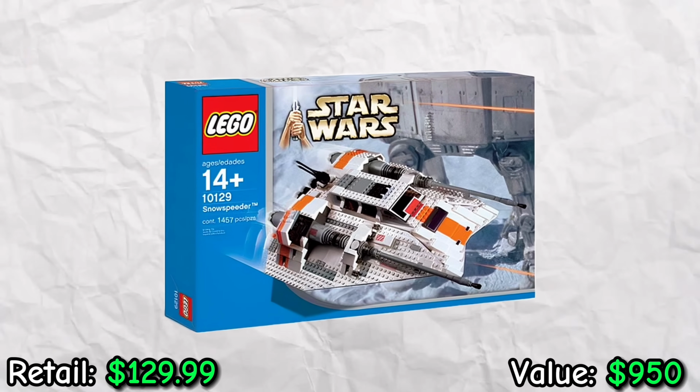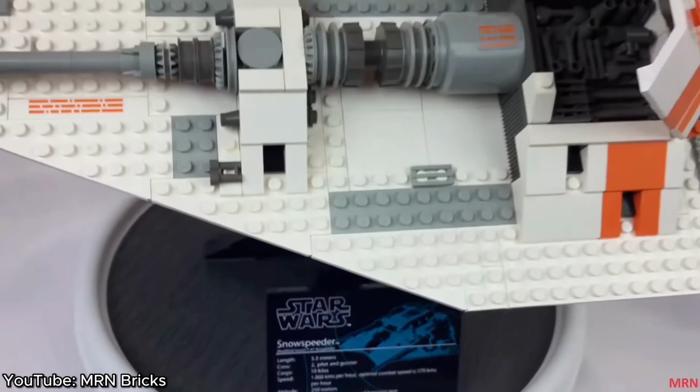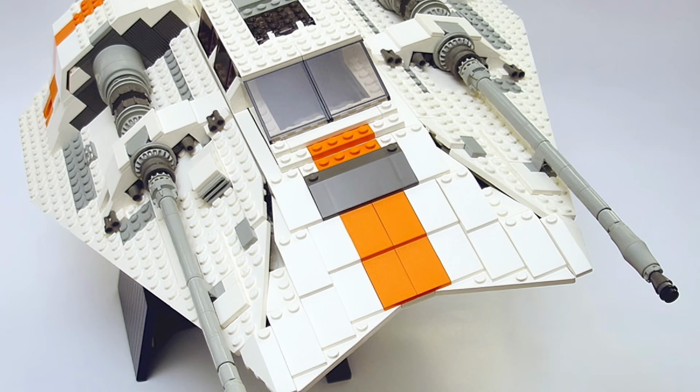Number 31, 2003 Rebel Snowspeeder. This set is forgettable. Boring. Like, if I had not included this set on this list, I doubt anyone would have noticed.